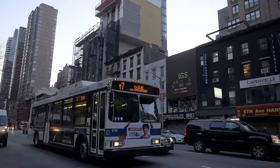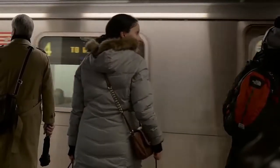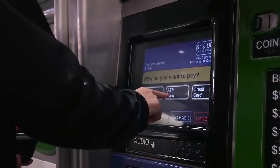New York's stored value transit system is the Metro card. You can use it on buses and the subway, and just to be absolutely clear, you have to have a Metro card to get on the subway. There's no other way to do it. And you can get one in any subway station, at the vending machines, at a ticket booth. Also, you can get them in newsstands and a lot of convenience stores. Just look for the Metro card sign in the window of the store.